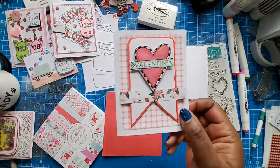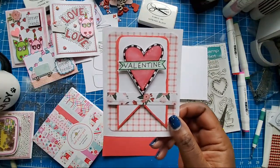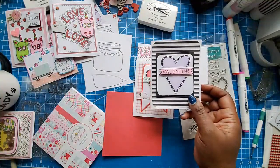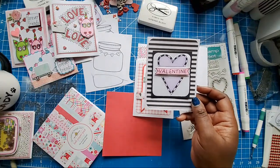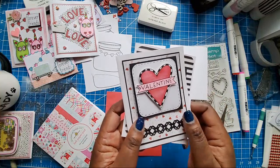This is an actual digital image, the current digital image that's on our site right now. This is a freebie on our site, that Valentine heart. And here's another one here. You can resize them, make them really, really small, or really large. It's just up to you. That is currently free on our website.